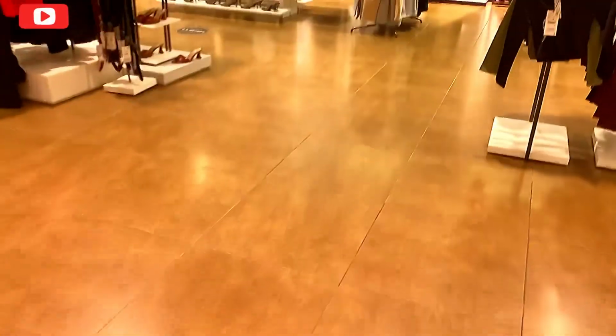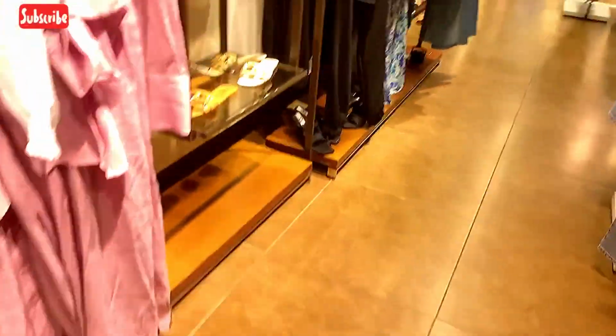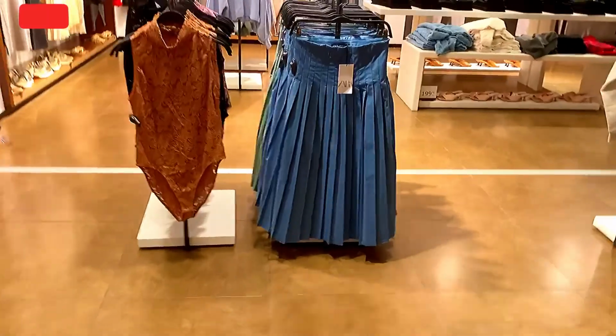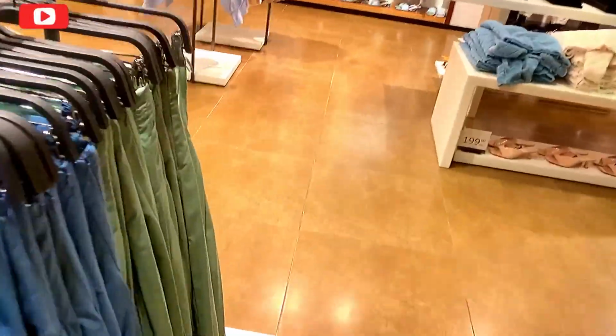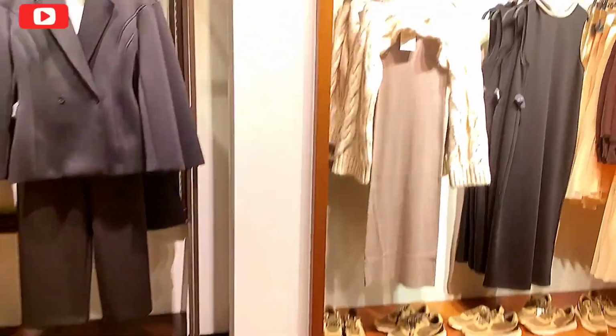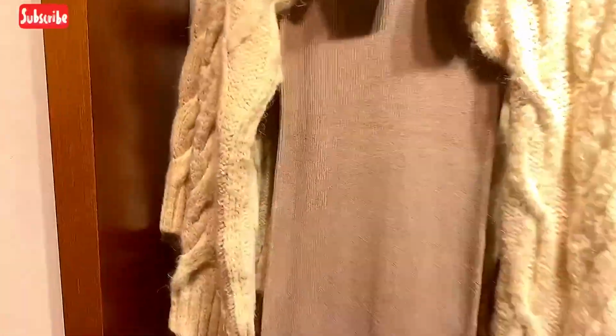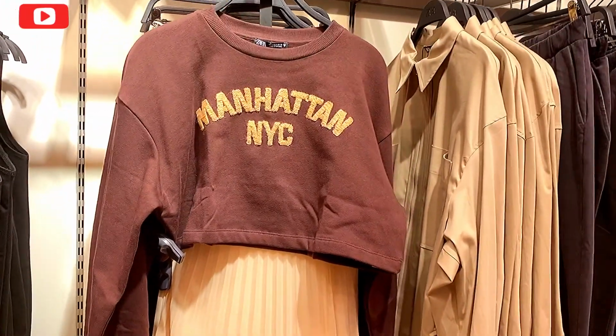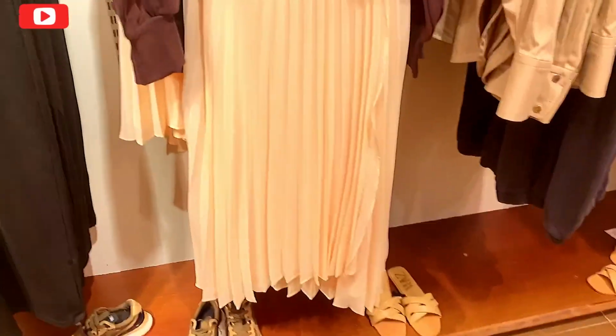Guys, I also found a very beautiful... Zara has the best when it comes to denim pants. I found a whole lot of beautiful denim pants, mom jeans. Okay, I really love this one. Okay, it's a good combination. And also this one, it's like a set, a skirt and a jumper.